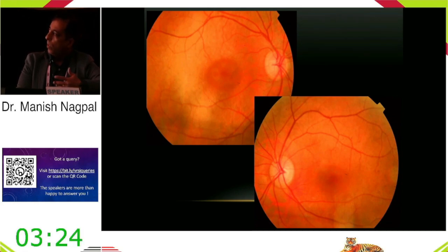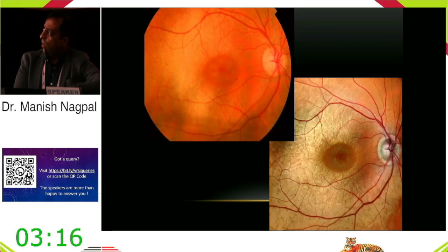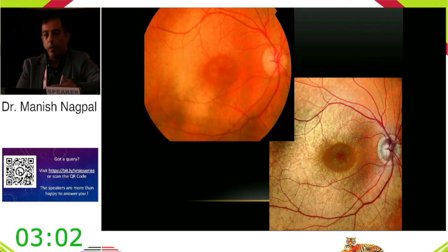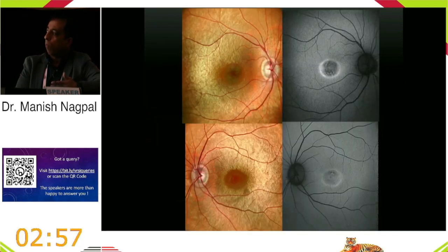I also want to show you color pictures of a patient who comes with less vision. And of course, when you see them closely, you will see more things. But look at the comparison of an SLO image versus a color image on a standard fundus camera, and you instantly know you're dealing with a dystrophy of sorts. There is a change which is more difficult for us to pick up on a standard image. These are both eyes of the same patient, and of course if you do autofluorescence, you pick it up right away.